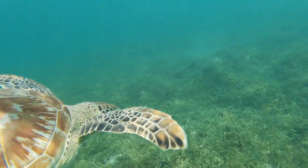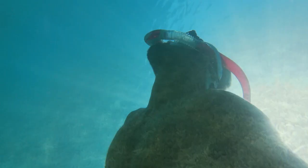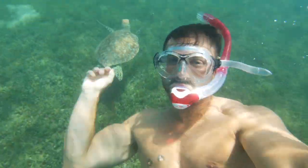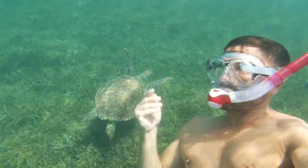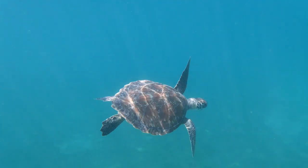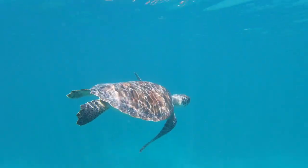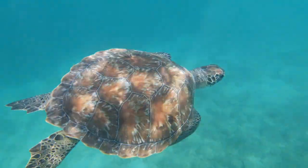Swimming alongside this majestic reptile was absolutely incredible. Turtles have been around for about 120 million years, according to a recent analysis, and the experience never, ever disappoints. The scientific name for the green sea turtle is Chelonia midas, named after the green colour of cartilage and fat under the shell. Listed as endangered, global populations are declining, estimated at only 85 to 90,000 nesting females.